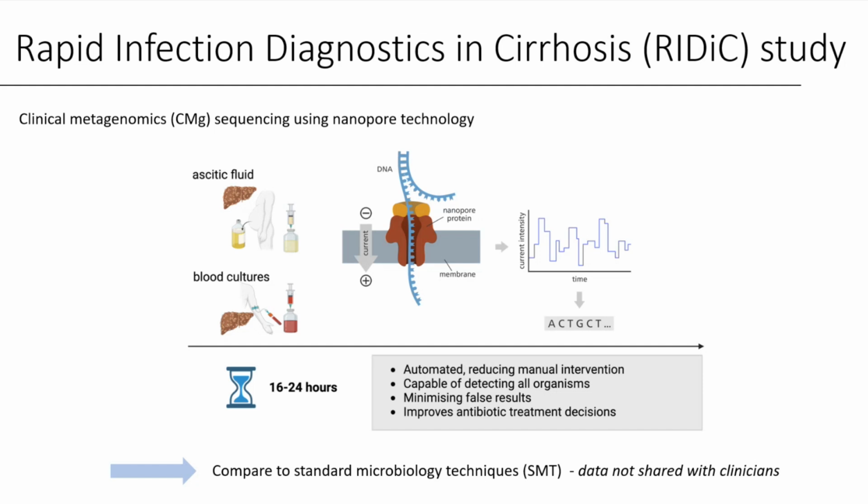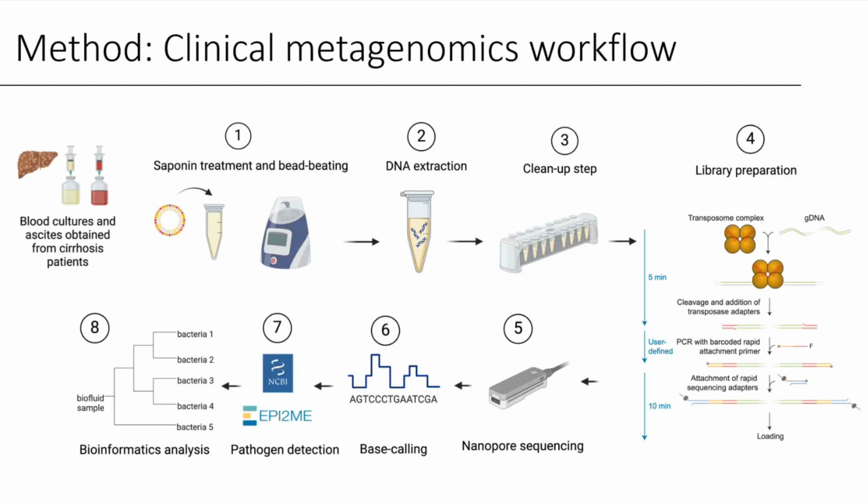In terms of lab procedures, this is the clinical metagenomics workflow in the lab. So it's saponin treatment to eliminate human DNA and concentrate microbial DNA, and then a series of DNA extraction, cleanup, library preparation using nanopore technology, and then sequencing, and then the pathogen identification and AMR profiling is done using nanopore supported software.